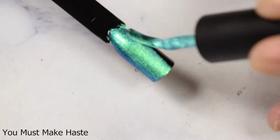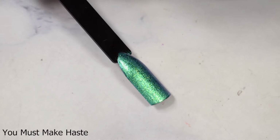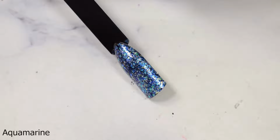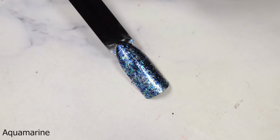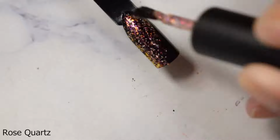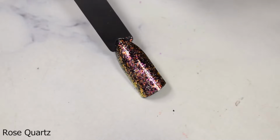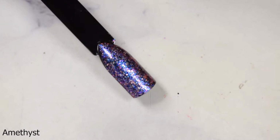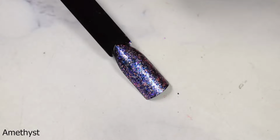You Must Make Haste is just stunning. I loved it so much over black. And then the Crystal Energy Trio. Now I went in normal. I tried to go in a touch thinner, but it is what it is. It's still stunning over any base color. There's a lot of versatility with these. But again, if you want that more sparse look, you'll need to dry brush it, meaning take your brush and take out as much flake as possible on the neck of your bottle.